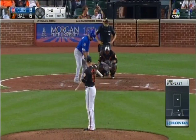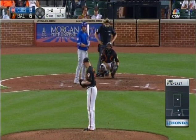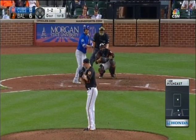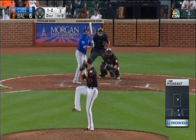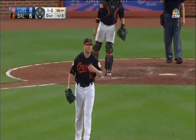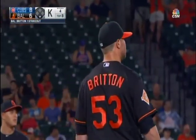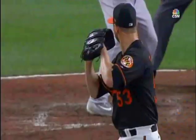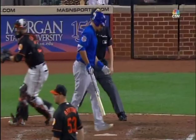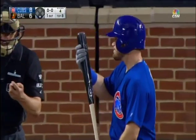Two on Schwarber. Britton put up a 0.54 ERA last year. He gave up 4 earned runs in 69 games. Swing and a miss. That's nasty. Yeah, he just gets all kinds of movement. He's doing that 96 miles per hour. He was a starter when he came up. Did not have a lot of success as a reliever. He's been pretty much lights out.